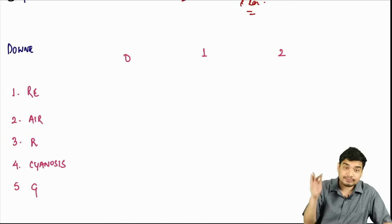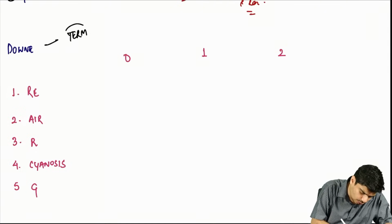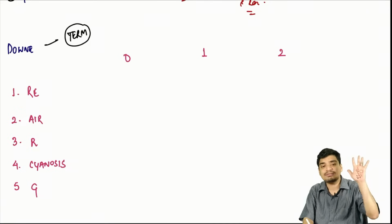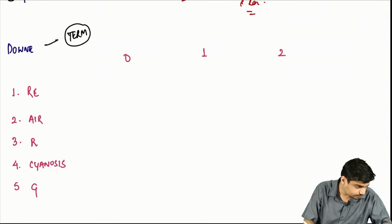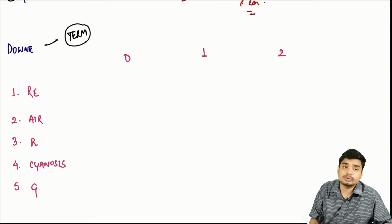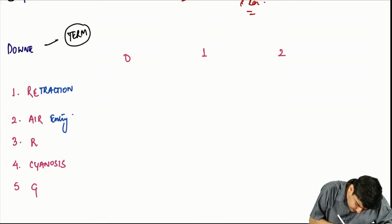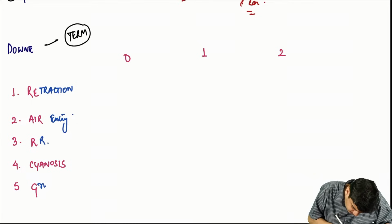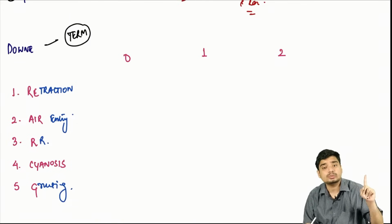Downey score has again 5 components. Like I said, Downey's is used for term babies. The 5 components of these Downey scores are retraction, air entry, respiratory rate, cyanosis, and grunting. These are the 5 components of Downey score.